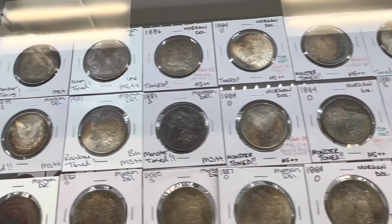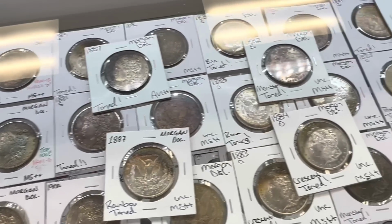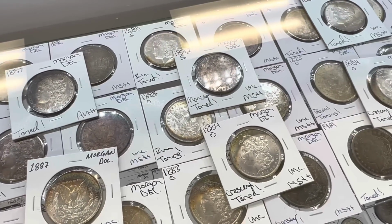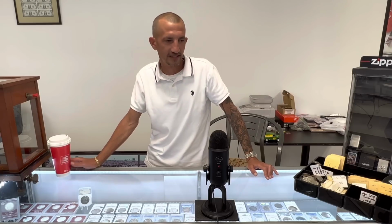And as far as what you're looking to purchase to bring back here? There's always stuff. Whether it be bullion, dollars. I'm big into silver dollars, so I imagine I'll be buying a lot of silver dollars there.